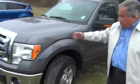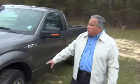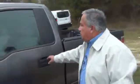Wanted to touch base with you, give you a walk around the F-150 that you inquired upon online. Alright, so if you look at it, it's a 2012. Yeah, it's a good looking truck. Tires in decent shape. Aluminum wheels on it. Gray in color. Walk around this side of it, looks good.